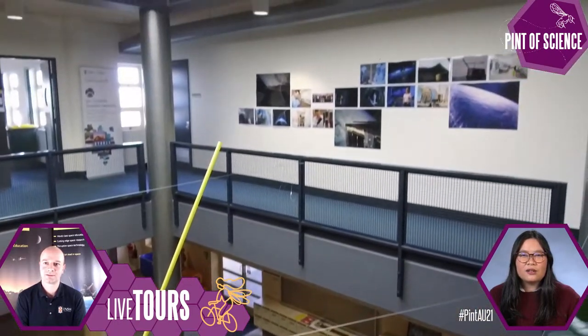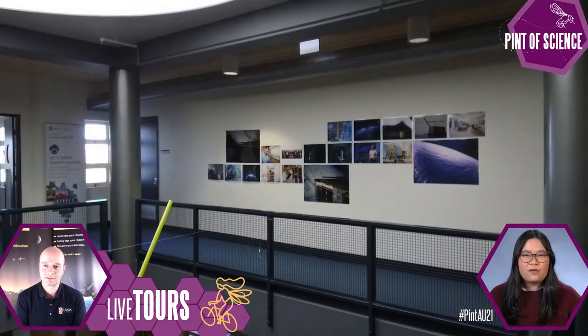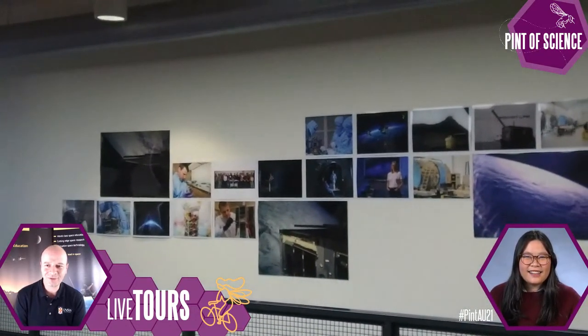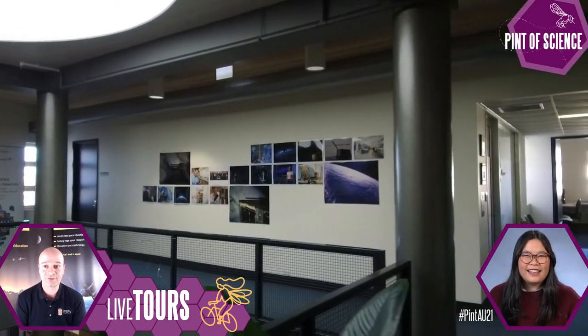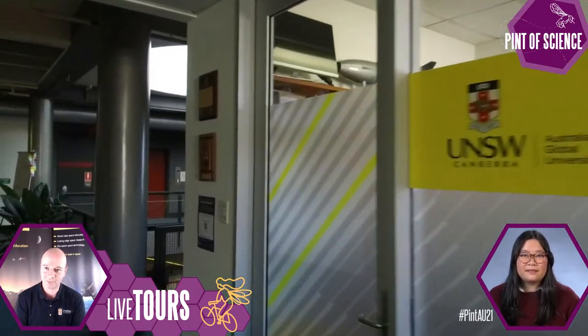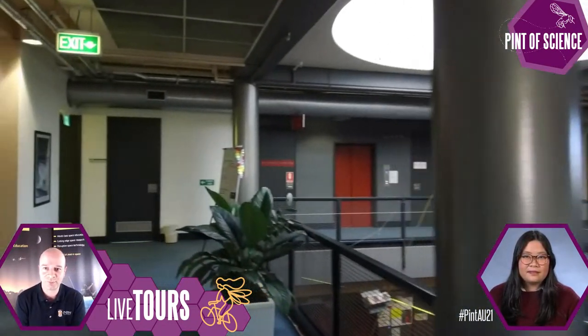Oh, I see some lovely photos. Yeah, we've only recently put these up. We've got a whole heap of photos that our media department have taken over time. That big one on the bottom right was actually taken from our spacecraft. So that's an image of the Earth from our own spacecraft. That is the entrance to the boss's office.